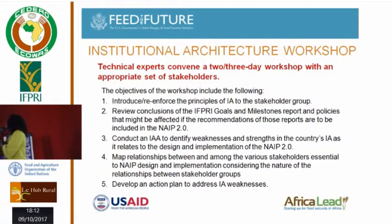The mapping really helps us to identify which stakeholders are involved in the different policy element areas of the institutional architecture. We're going to look at that soon. There are 6 policy elements of the institutional architecture which we'll go through. And then lastly, an action plan to address the gaps and the challenges in the institutional architecture.